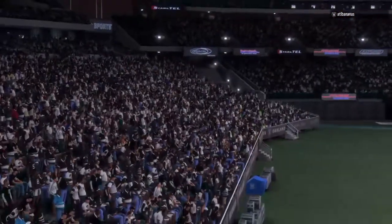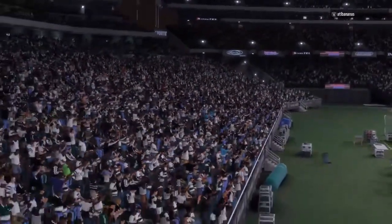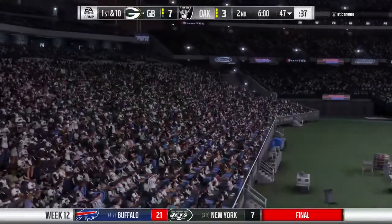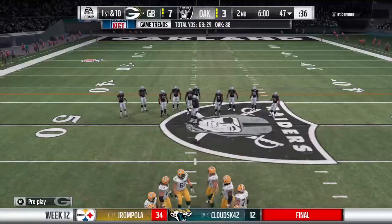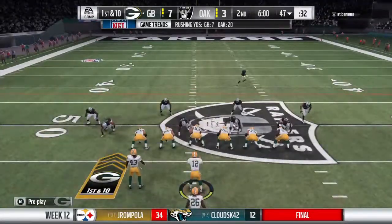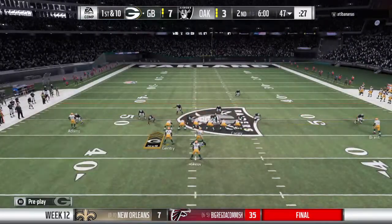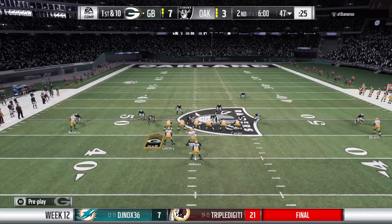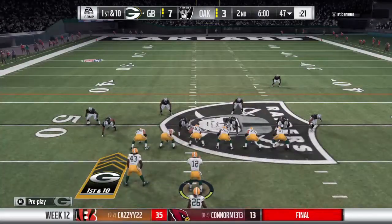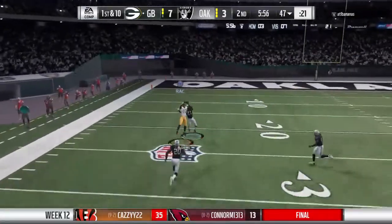With Charles Davis, I'm Brandon Gaudin. Second quarter about to get underway with the Packers in possession of the football. And they've got it here with a first down. Shotgun now for Rodgers. Trying to lay one up deep.